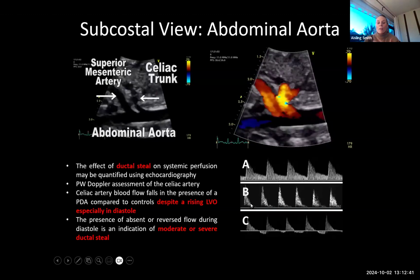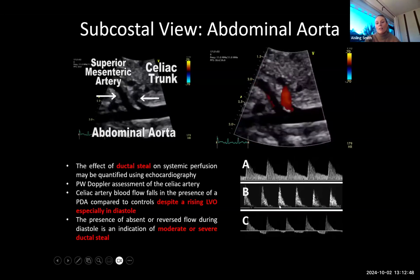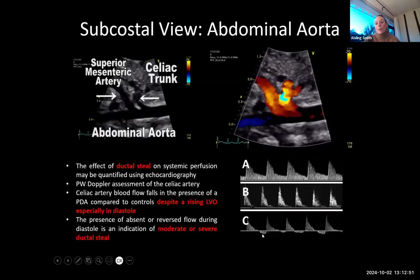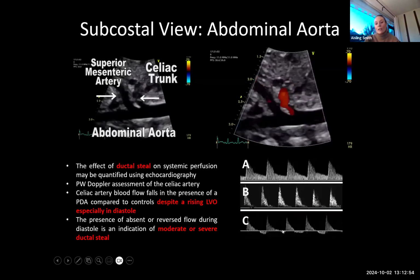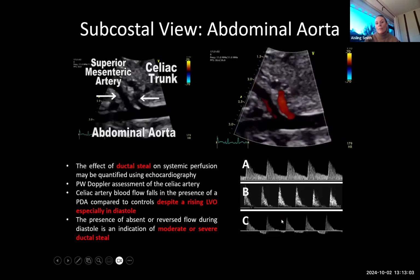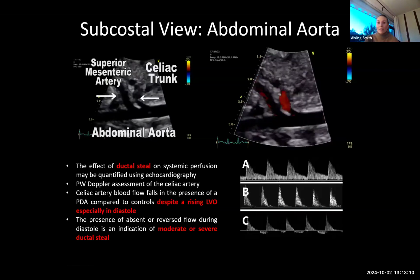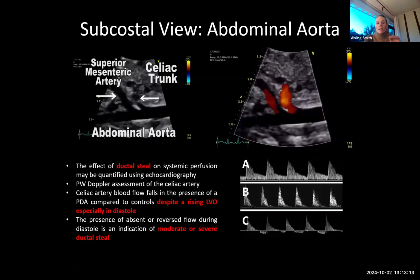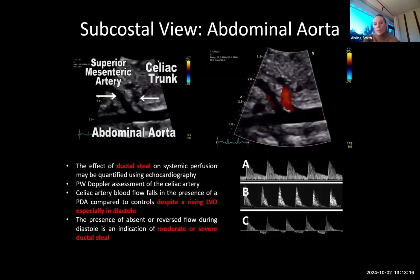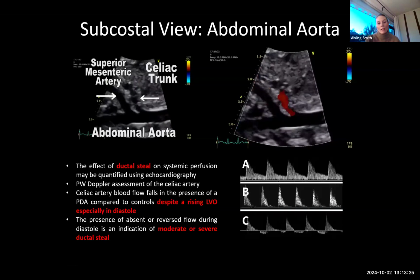If the PDA is becoming more significant, the next step we'll start to see is absent diastolic flow in the celiac artery. And then in the worst and most severe cases, we'll actually see reversed diastolic flow in the celiac artery. B and C are signs of at minimum a moderate or even a severe PDA. It's kind of the same concept as when the obstetricians are looking at the placental flow. You're looking at that sign of systemic steal. Obviously, if you're starting to see the signs of B or C on your echo, those patients might be at an increased risk of NEC or feeding intolerance because the blood flow to the bowel is getting compromised.